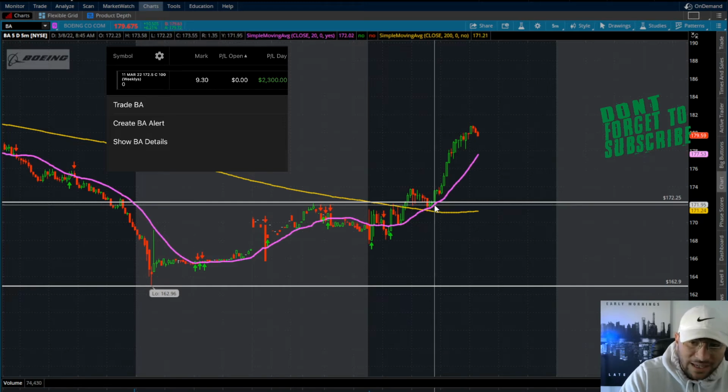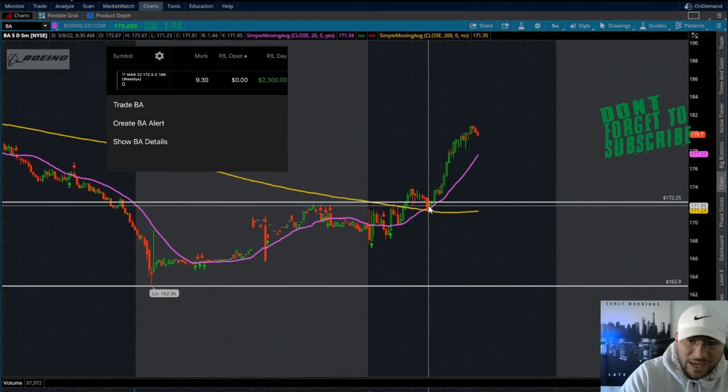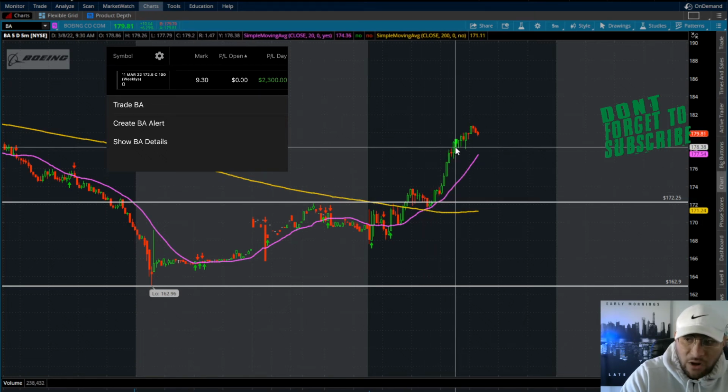So with that being taken into account, a lot of times people enter into plays and then it quickly goes against you. But if you do not understand technical analysis, it can be a little bit nerve-wracking. But I knew that I had the rising 20 SMA as a support as well as this solid 200. We came down here, consolidated for 10 minutes, and then we just went on an absolute tear on Boeing.